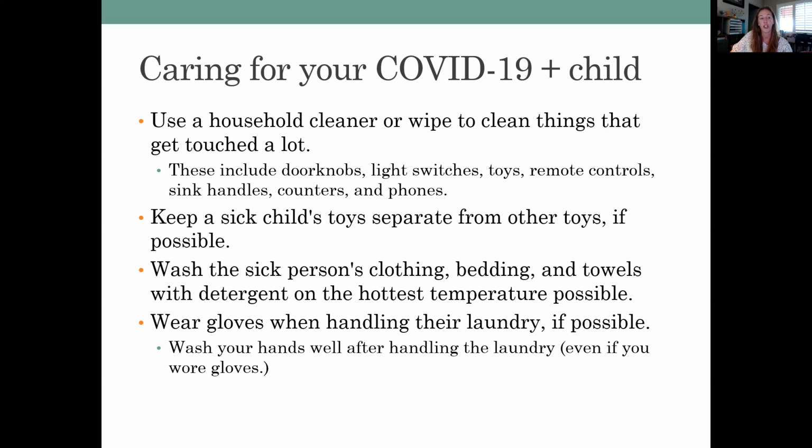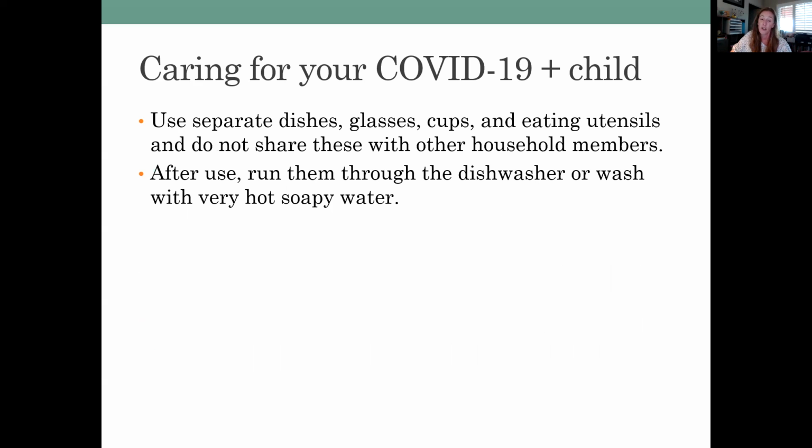And then you're going to be washing the child's clothing and bedding and towels with detergent in the hottest possible temperature that your machine will allow. If you can, wear gloves while handling their laundry, and always wash your hands afterwards. For food and meal times, if you can, use separate dishes and glasses and cups and allocate those for the sick child, or use paper plates and paper products, and not share them with household members. When you do wash up, wash them with really hot soapy water, or put them on the hottest cycle of the dishwasher.